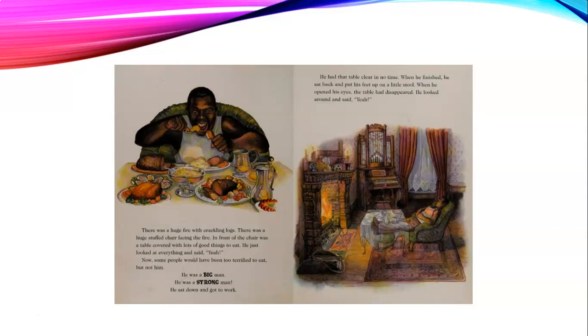He had that table clear in no time. And when he finished, he sat back and put his feet up on a little stool. And when he opened his eyes, the table had, poof, disappeared. He looked around and said, "Yeah, I can get used to this. The self-cleaning house. I need to invent this. I'm going to figure this out and sell it on Amazon."